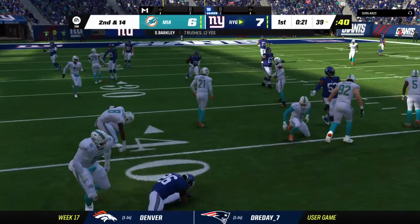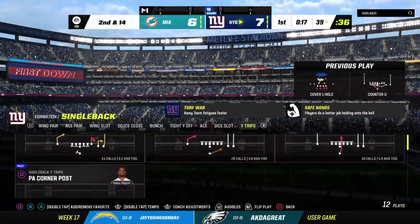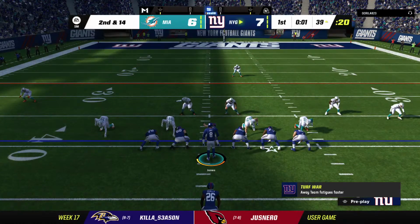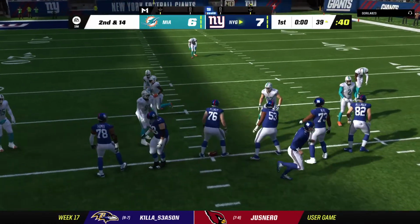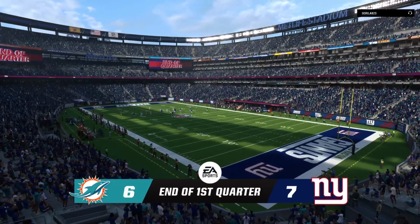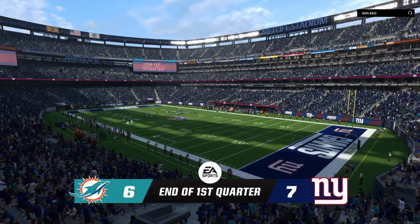And the reinforcements come in as they're going to stop him behind the line. It's a loss of 4 on the first down play. The running lanes have definitely not been there for him here in the first half, and I don't think it's all been his fault. His offensive line hasn't given him much space. A loss results there. Ready to roll for the second quarter from MetLife Stadium.